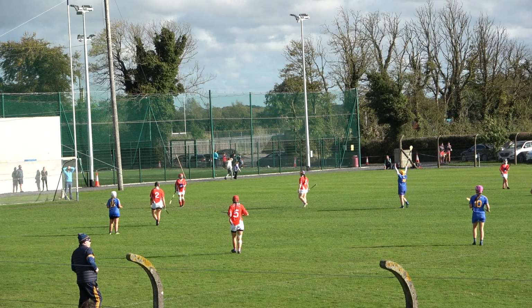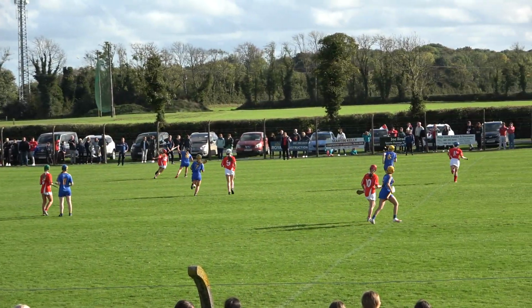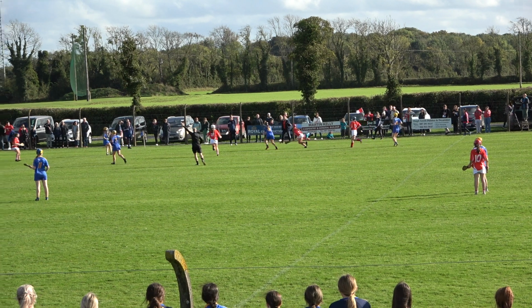I've given you the time wrong. We're on the countdown here. There is 8 minutes left. Mary strikes the ball out again, out towards Anna. Come on, Anna Foley, who hasn't been as good in the second half, but she steps in on that. Ratoath making their way back into this game.